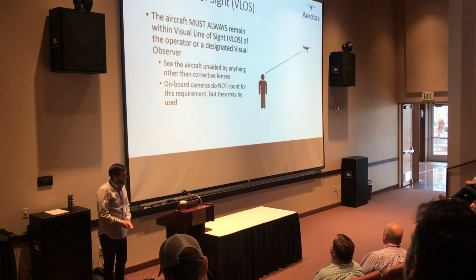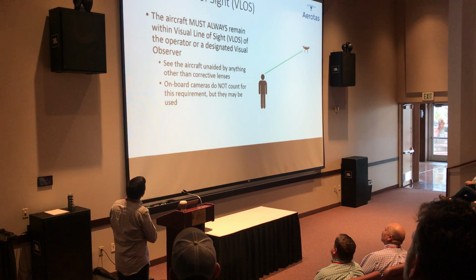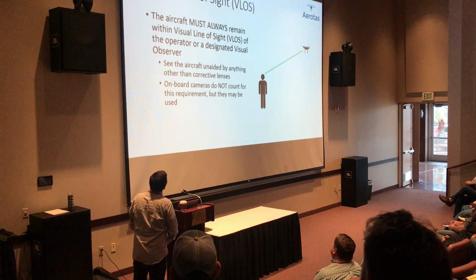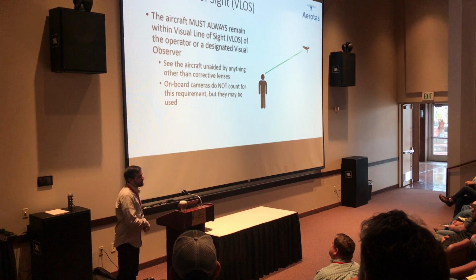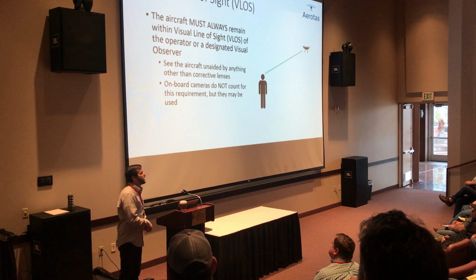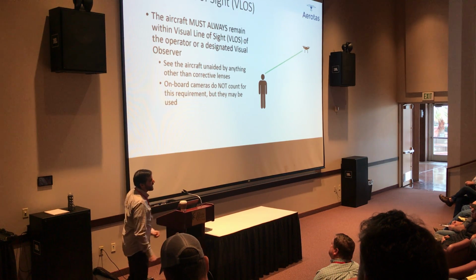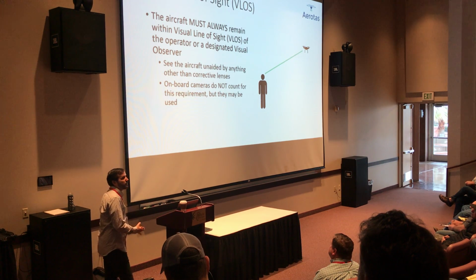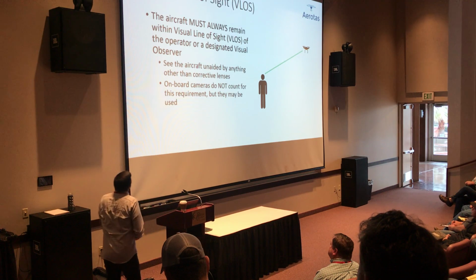So, visual line of sight. According to Part 107, the aircraft must always remain within the visual line of sight of the operator or a designated visual observer. That means that you need to see the aircraft unaided by anything other than corrective lenses. Binoculars do not count. Cameras do not count. Advanced sensor technology like radar does not count. Eyeballs with glasses and contacts are the only thing that will qualify for visual line of sight as far as the FAA and Part 107 is concerned.